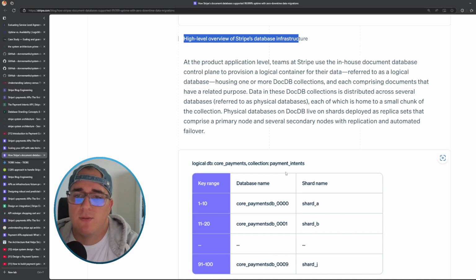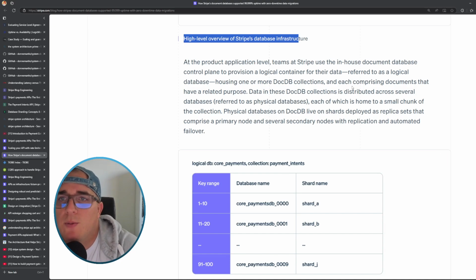High level review of Stripe database infrastructure. At the product application level, teams at Stripe use the in-house document database control plane to provision a logical container for their data, referred to as a logical database, housing one or more DocDB collections, each comprising documents that have a related purpose. Data in a DocDB collection is distributed across several databases, referred to as physical databases, each of which is home to a small chunk of the collection. Physical databases on DocDB live on shards deployed as a replica set that comprises a primary node and several secondary nodes with replication and automatic failover.